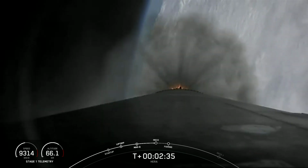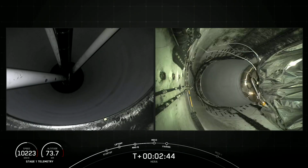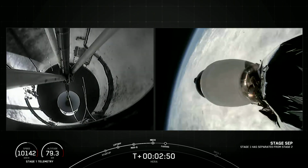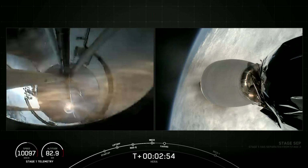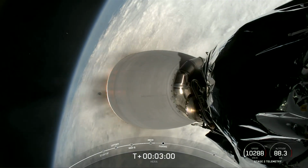We've begun throttling down the Merlin engines. Main engine cutoff. Call for MECO. Stage separation. Successful stage separation. MVAC ignition. MVAC ignition and we're up on power on stage 2.